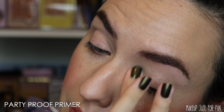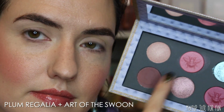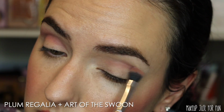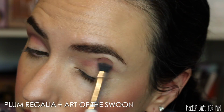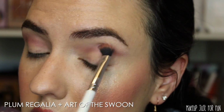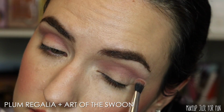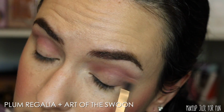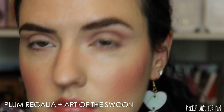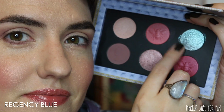Now we're going to do the eyeshadow look. Of course, I primed a little bit with my ColourPop Party Proof Primer. Then I'm going to mix the really matte shade and the pinky satiny shade together. I do want to try to use as many of these shades as possible, but I also like the idea of mixing not only shades but finishes, just to give a look some more complexity, some more depth. These were, again, just a joy to work with. So blendable, really pigmented, but not too difficult to work with.